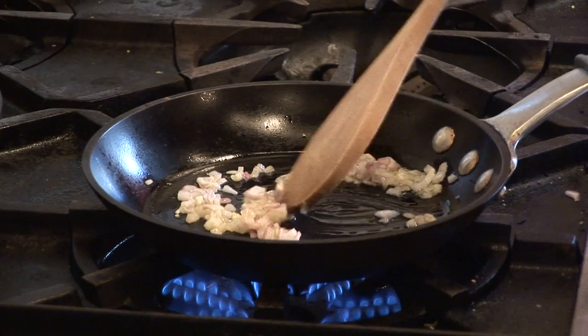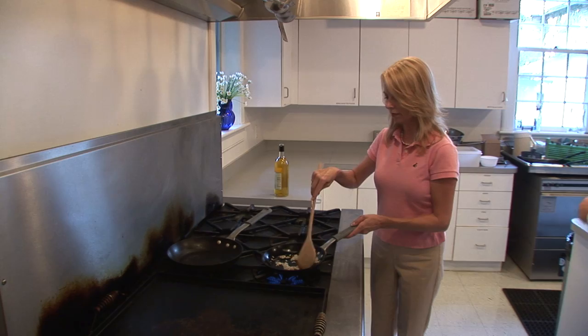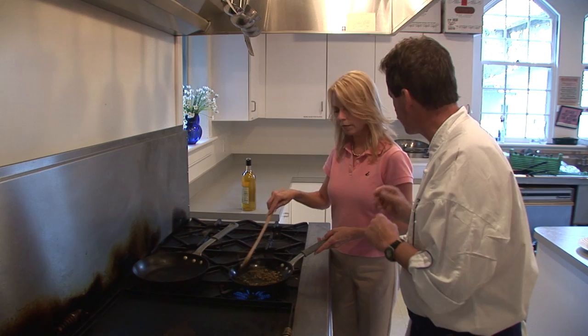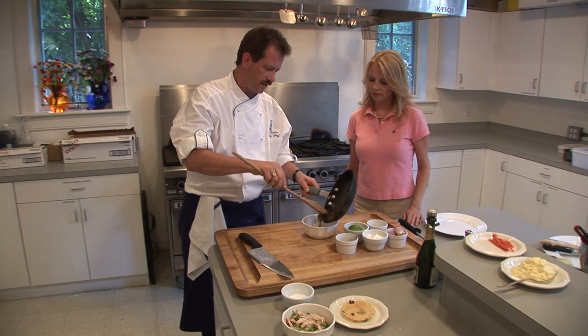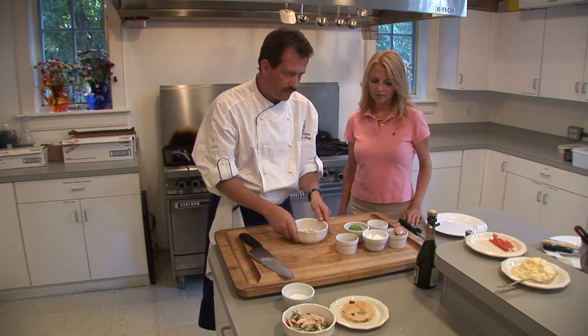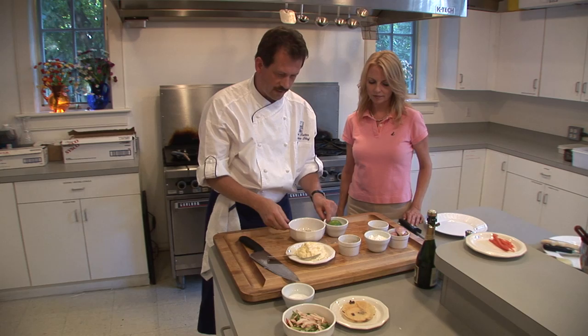Stir the shallots, and we're going to then grab the cumin here. This is ground cumin, and you can buy this in the supermarket as well. We're going to add that to the shallots. We're just going to cook this for about another 30 seconds, Kim, and then we're going to put it into this little bowl, and then we're going to add the mayonnaise. Okay, we're going to put the shallots and the cumin in here, in the bowl. Now, we'll just let that cool down for about 30 seconds, and then we're going to add the mayonnaise and some lime juice and a little salt and pepper.